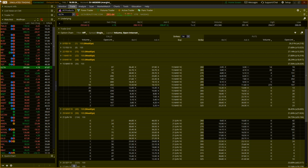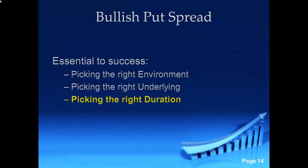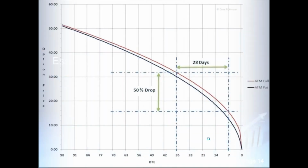But inside that would maybe be a yellow light. All right. Picking the right duration. I talked about this with that theta decay a little bit. Down here, obviously this theta decay is going to supersede the volatility contraction. Okay. Because this is where it really ramps up.